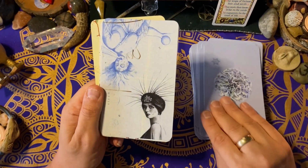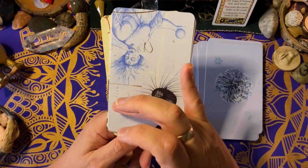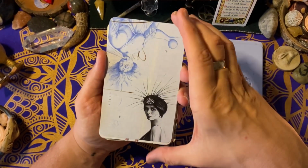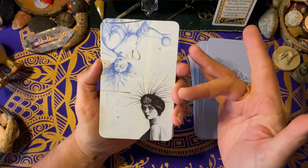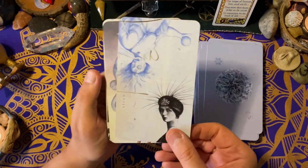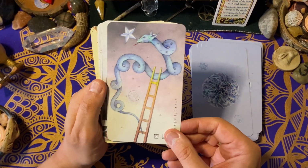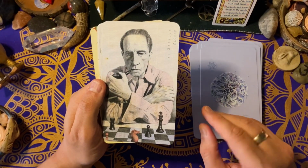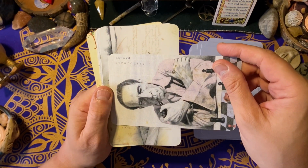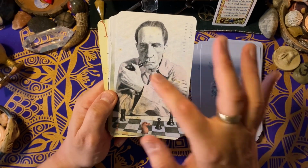Shadow Diver. So the titles are just kind of at the sides of the cards. They're not blocked off. It doesn't take away from any of the artwork at all. And as I said, they're not numbered, but the cards are easy to find because the book is set out alphabetically, which really helps. Star Climber. So it does take sometimes a moment to find them. Here's our strategist playing chess.